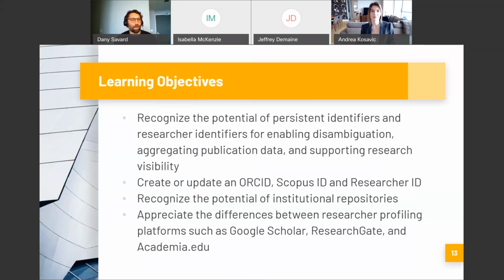After considering the anticipated needs of attendees by taking into account the partial data we already had on hand in terms of what tends to drive faculty to want to learn more about research impact and scholar visibility, and the various items that we wanted to impart ourselves, we built a lesson off the following learning objectives. I'm not going to read it all out, but really the focus was on recognizing the potential of persistent identifiers and researcher identifiers, ensuring that researchers knew how to create or update an ORCID or Scopus ID or a researcher ID, then recognizing the potential of repositories, and then appreciating the differences between different profiling platform tools.